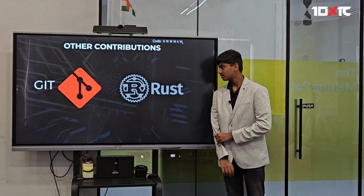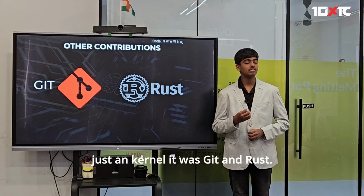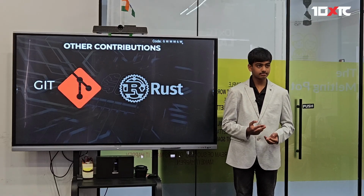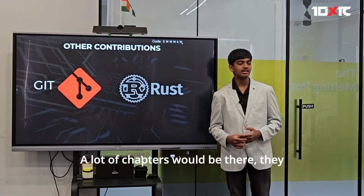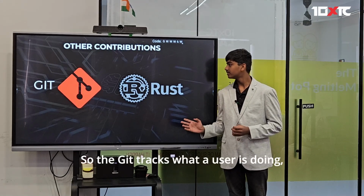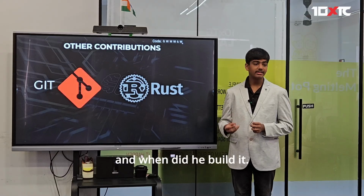Other contributions. His creation was not just a kernel, it was also Git and Rust. Git, take an example. You're writing a book with 100 people. A lot of chapters would be there. They would get lost, and the book wouldn't be quite nice. So Git tracks what a user is doing, what changes they added, and when they did it.